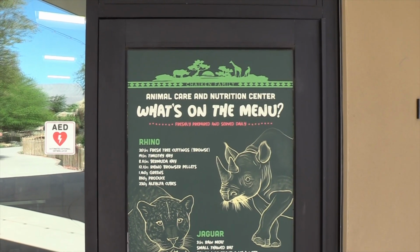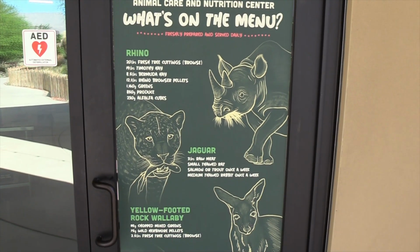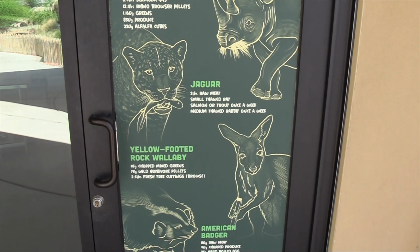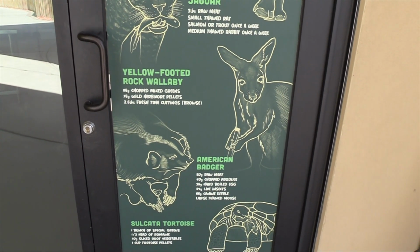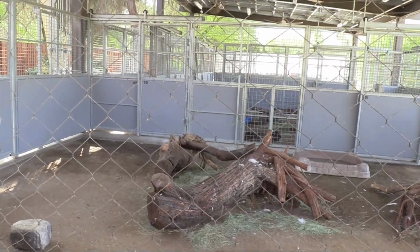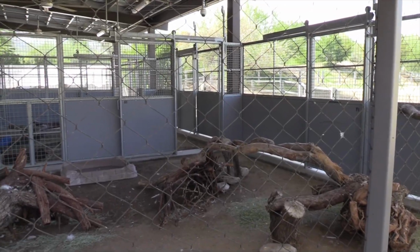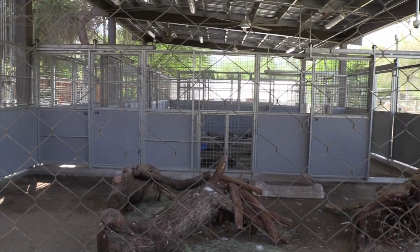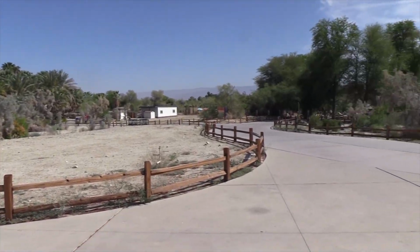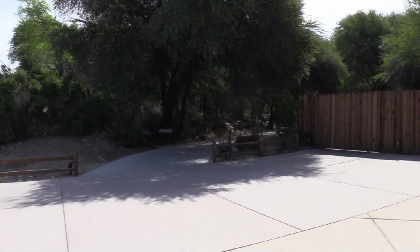On the door they have what's on the menu. This is just what some of the animals in here eat. And this section is going to be for animals that are under veterinary care. Sometimes new animals have to be in quarantine first before they are put in the habitat with other animals of their species. So that would also be done here. So since this is the exit area, all this loops back around to the front. So I'm going to backtrack to where I was over by the African painted dog and continue around that way.